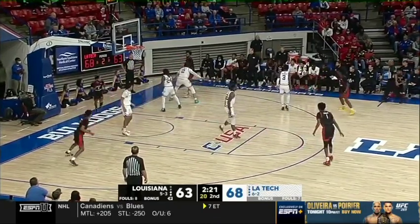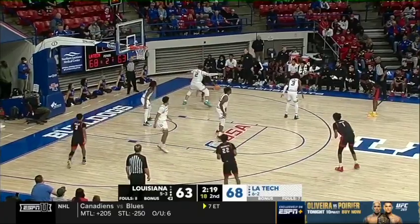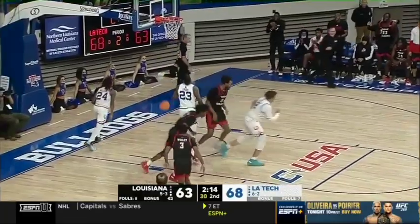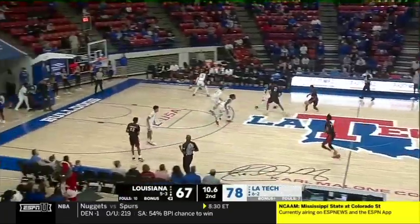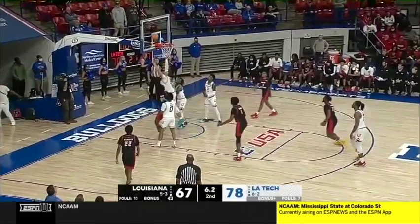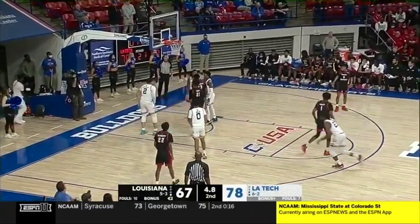Brown back in, gets it in the corner. Working on Lofton. Into the lane. Left hand. Brown's now got 28. Knowing as the season goes on, if you get into foul trouble with your best player, other guys are going to pick up the slack. Career high 28 today for Jordan Brown.